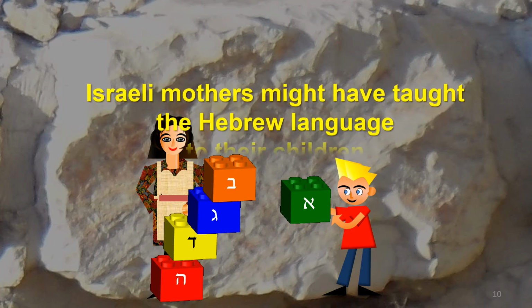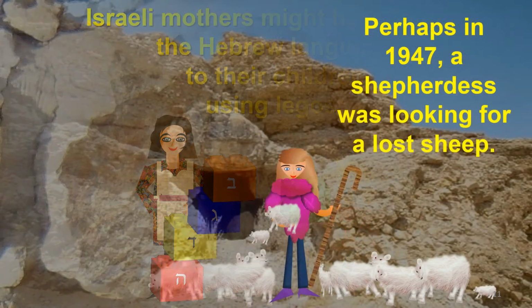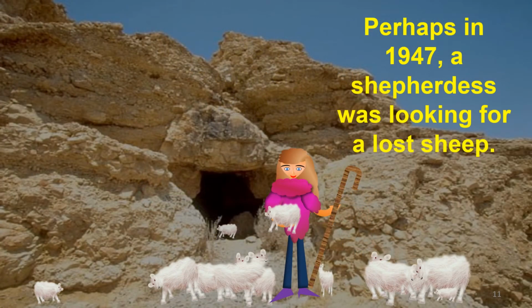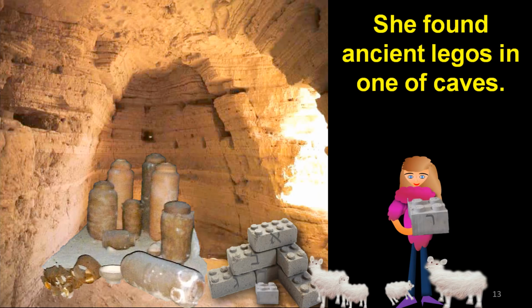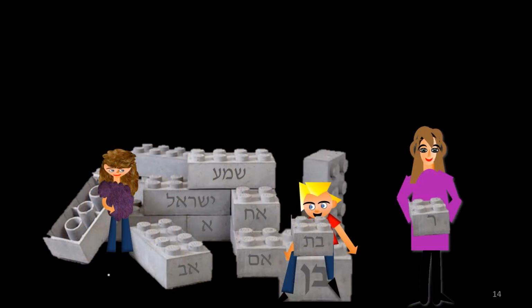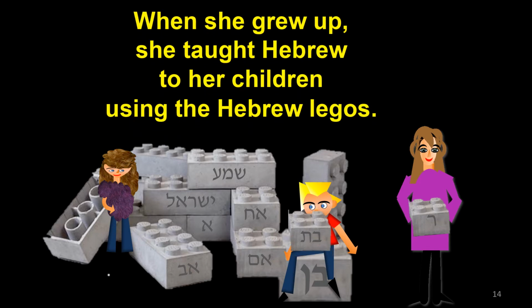And maybe Israeli mothers might have taught the Hebrew language to their children using Legos. And perhaps, to stretch it further, in 1947, a shepherdess was looking for a lost sheep. And she found the ancient Legos in one of the caves. And when she grew up, got married, had kids, gained weight, she taught Hebrew to her children.